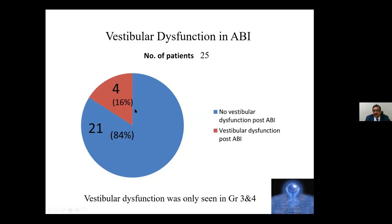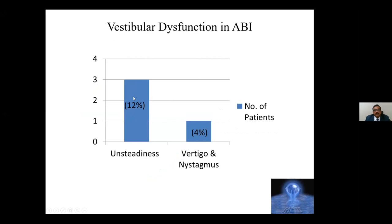Of this, in 3, the main problem was unsteadiness. This is not falling around. It's important because they fall down and bang their head, they may damage the implant. In 1, there was not only an unsteadiness, but there was severe vertigo. And you could see nystagmus in this child. So that is a very, very severe imbalance.